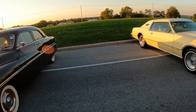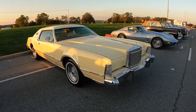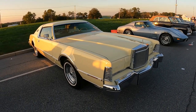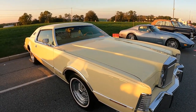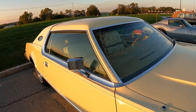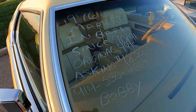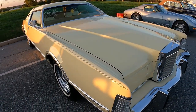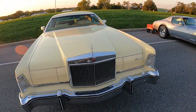It's nice. Here's one I used to have. You had one of these? Yeah. 76 Lincoln, 460 engine. Mark IV. Yep. 10 miles to a gallon, no matter how you drove it. I bet. It's pretty. And being in Michigan, it rusted pretty bad.